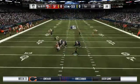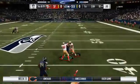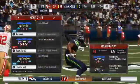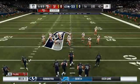From the shotgun, Wilson eluding the pressure right. Oh, look over the middle, and he's got Perriman. And the athleticism on the spin move allows him to pick up the first before he's brought down. That one goes for 24 yards.